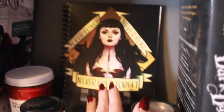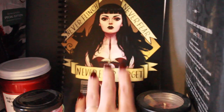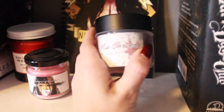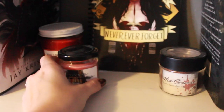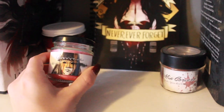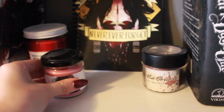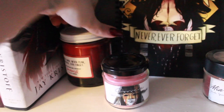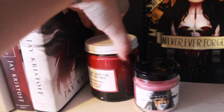I also have this notebook that is Mia from Nevernight because I have all my Nevernight things here. And this is actually a notebook from Amanda. And then she also made me a Mia candle herself. And then I got this, I think, this was in some sort of box, but I don't remember it. Wow, that's dusty. And then I actually bought this really big one back here, Novelly Yours, and it's called Stab, Stab, Stab. And then it has a quote on it from Nevernight on the back.